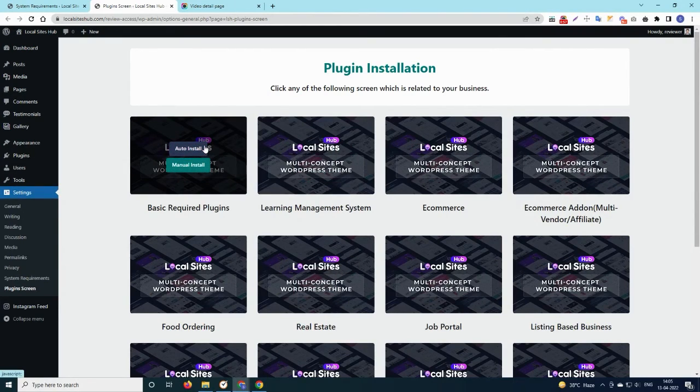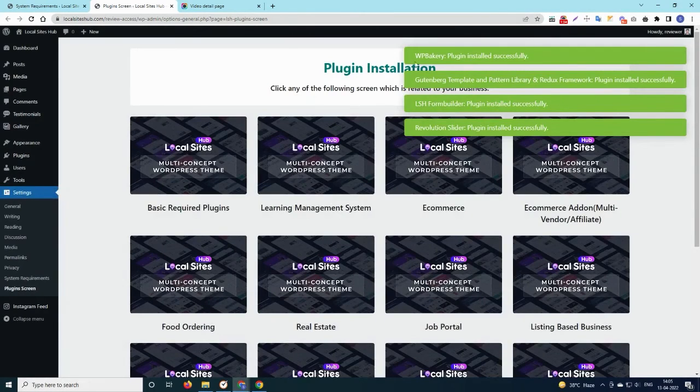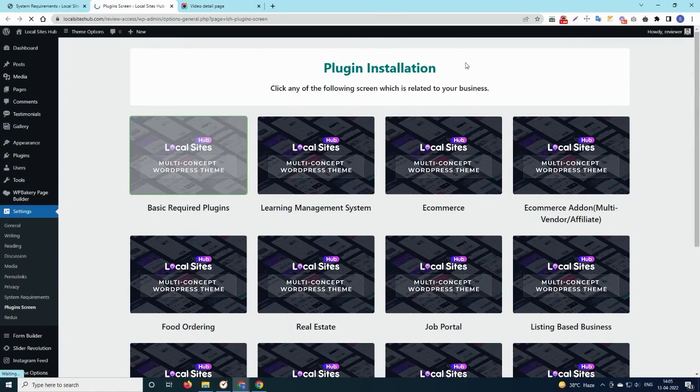The first option it gives is to auto install, or the other is to manual install. If your system configuration is not that high, you can also opt for the manual installation of the plugin one by one. Here I am opting for the auto install process. It will take a while. So as you can see, the successful message of all the plugins that have been installed is shown here. So now the whole page will refresh. After the plugins have been successfully installed, we need to go for the second step in the system requirements.